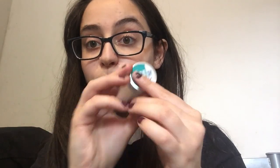I also have the mermaid matcha. So I think this is just matcha with the blue pea flower or powder in there, which makes it brew blue. It's hard to say that. Blue. Brew blue.